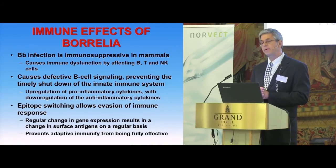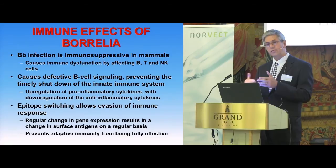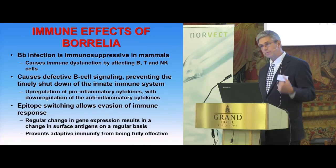Another thing that happens with Borrelia is what's called epitope switching. The genes of Borrelia are very complex. Some of them are turned on and some of them are turned off at any one point in time. But as the Borrelia go through their growth cycles and their latent cycles, different genes will turn off and on, and that causes the surface of the Borrelia to change. That's why the symptoms change, that's why there's a relapsing cycle.